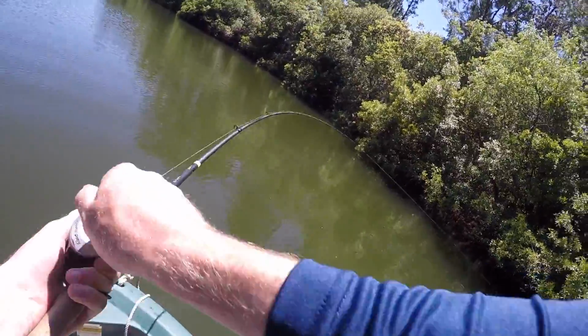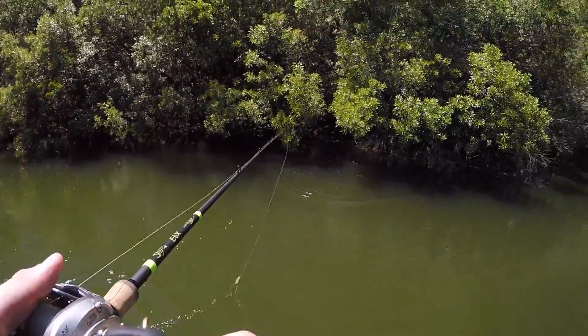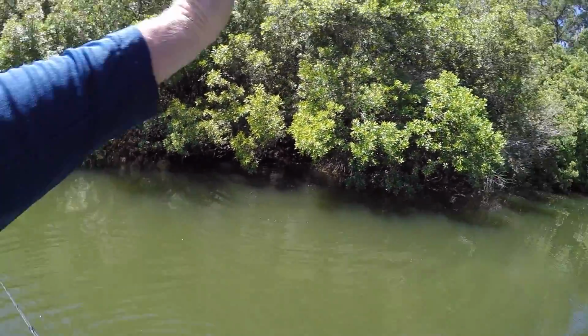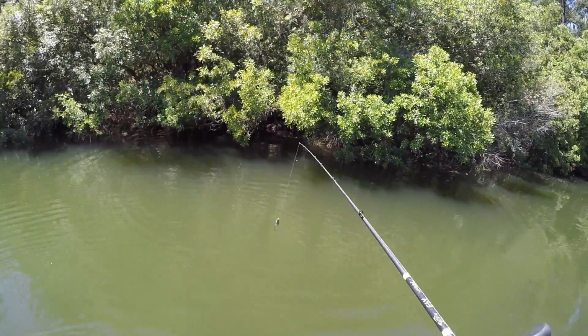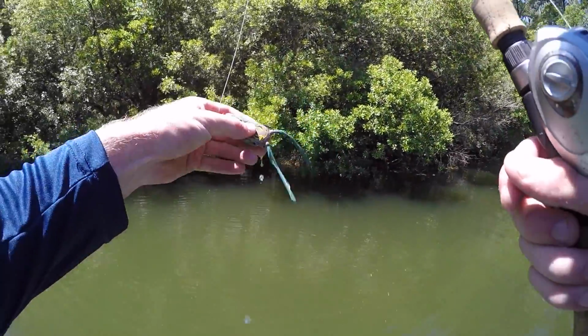There we go. Nice fish. No! No, that was a solid 4-pounder. Dang it. I flipped that like perfectly all the way up underneath that branch, just like skipped it right in that corner. That fish crushed it as soon as it hit the edge of the bank. God, that's unfortunate.